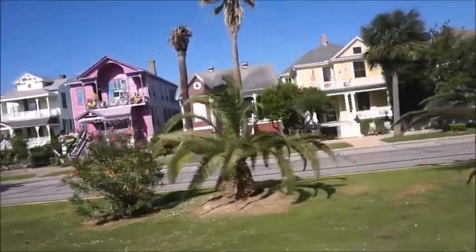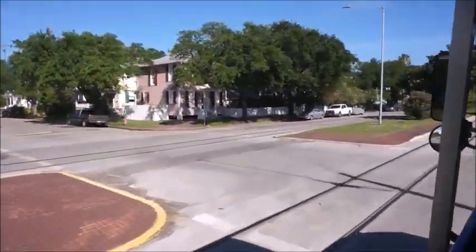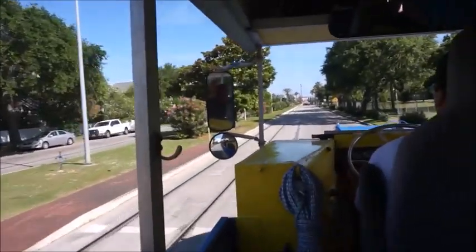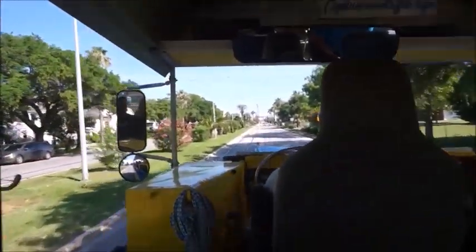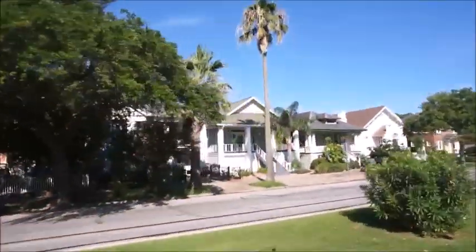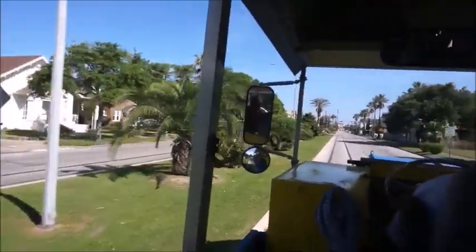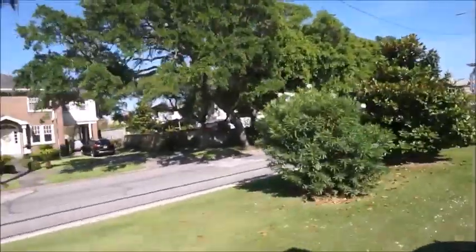Some people just can't let go. We call that the Mardi Gras house. It stays that way all year long. Here on the right, the Jackson School House. This was originally the location of the Ursuline Academy. The Ursuline Academy was the first Catholic convent in the state of Texas. It was located there. Unfortunately, it was destroyed during Hurricane Carla in 1961. It was a really beautiful building.